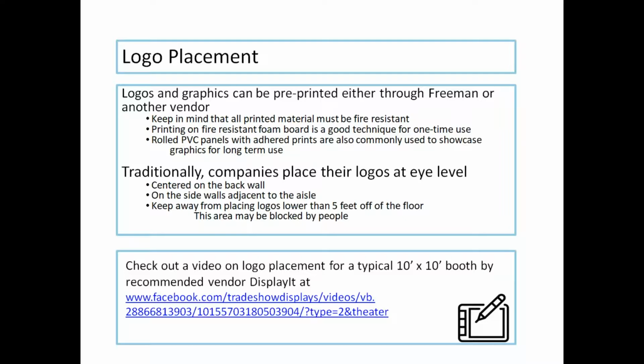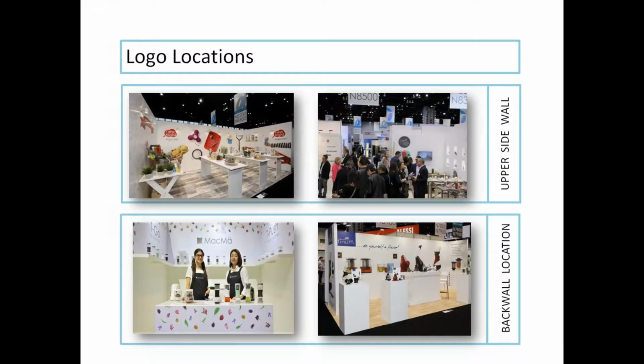Check out a video on logo placement for a typical 10 by 10 booth by our recommended vendor, Display It. And I highly recommend that you take a screenshot of this and visit this URL, because they have some great ideas of where to put the logo in a typical display booth. These are examples in our own show of where to put logos.